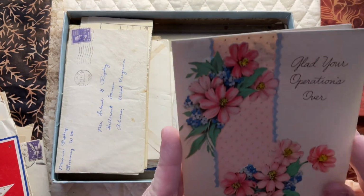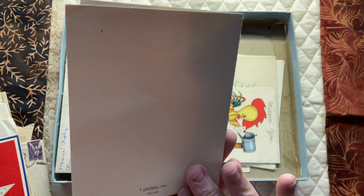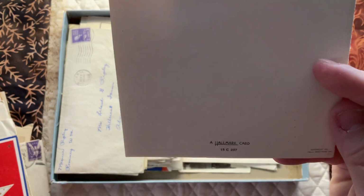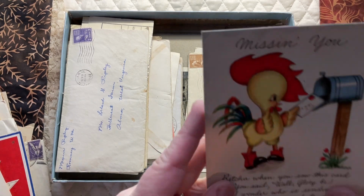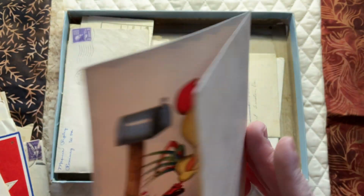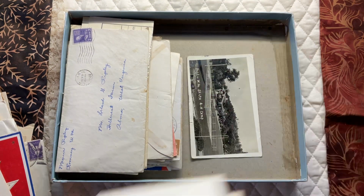And there's a lot of "glad your operation's over." That's why I was thinking something might have happened, I don't know if you got injured in duty or what, but this one's a Hallmark card. That's the kind I probably would be nervous about. It says Hallmark card 15C207, copyright. Like I said, the Hallmark ones are the only ones I'm finding anything copyrightish on. But look how cute. "Missing You." So these are adorable. I would love to use some of this stuff. This is a Hallmark one again. It has a copyright. I don't know if the copyright's expired, but because it's Hallmark, I wouldn't mess around with it. So I'm not sure if anyone has an idea about that.